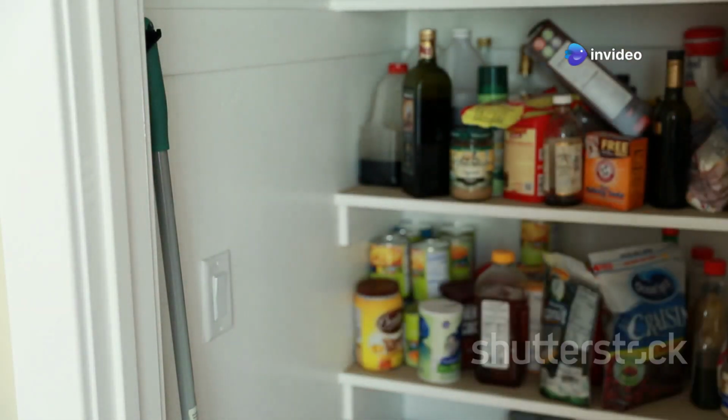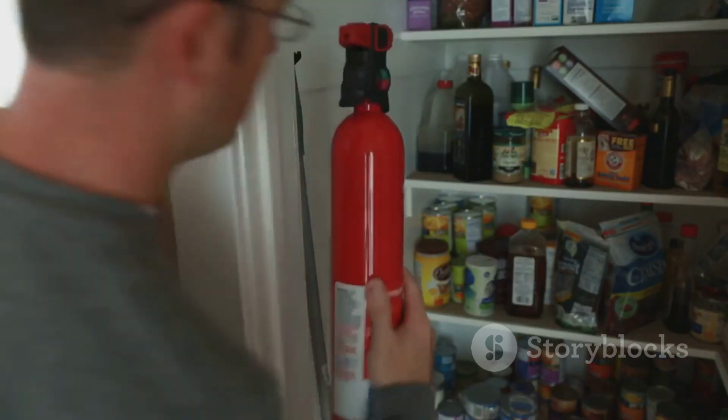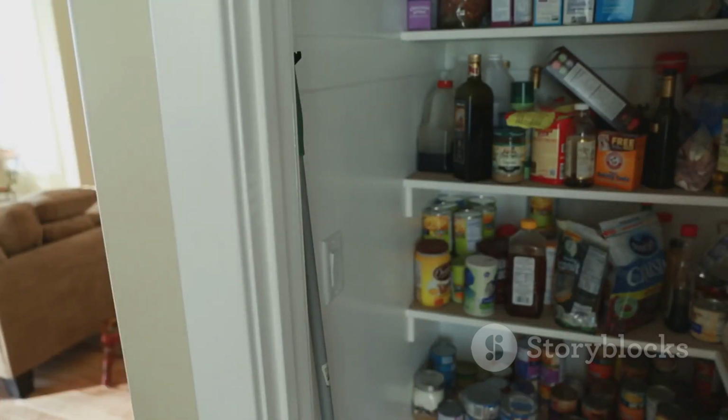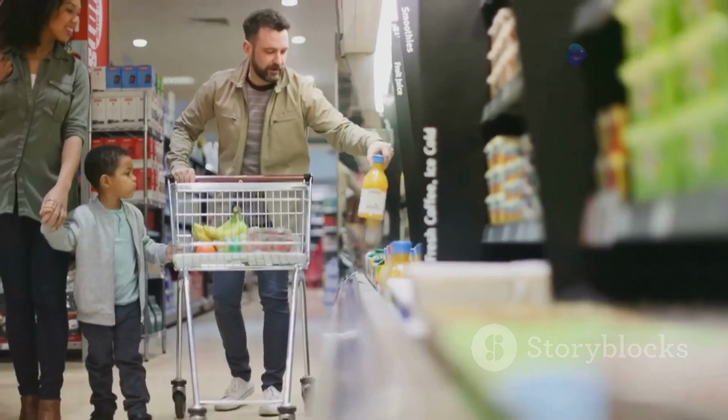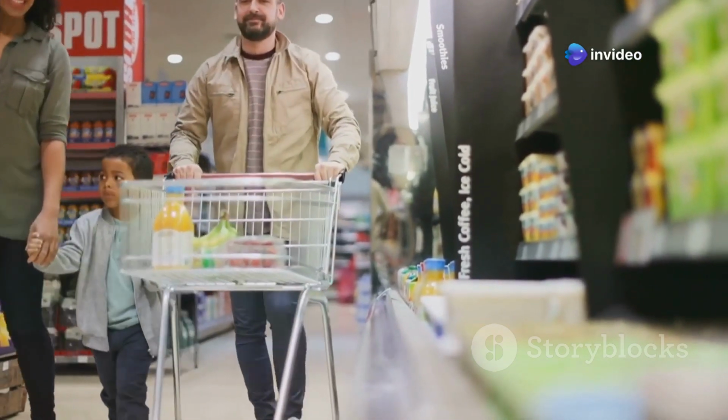By prioritizing these 11 survival food items, you'll build a robust emergency pantry capable of sustaining your household through uncertain times. Don't wait until it's too late. Start gathering these essentials today to safeguard your future.